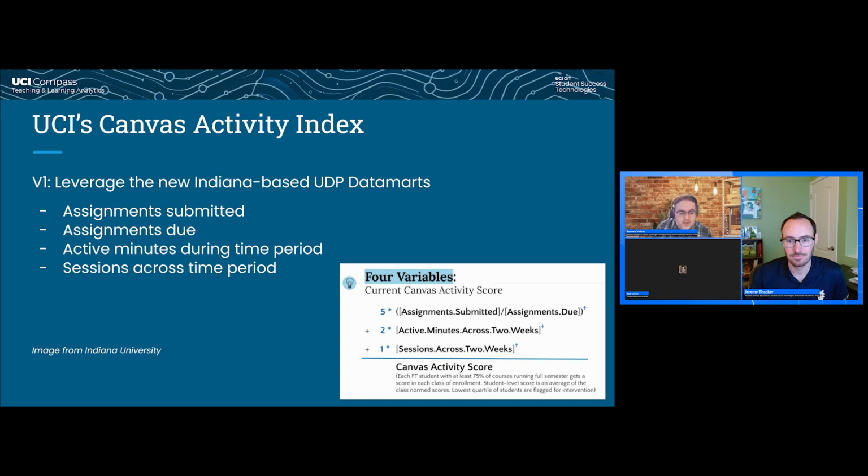So what actually goes into calculating the scores that we have? We're using a Canvas activity index using the Indiana research-based data marts. We're doing it a little bit differently than Indiana. They're looking at, I believe, the student and then octiles relative to their peers in their academic degree programs. We're looking at a section level for each student, so we're going a little bit more fine-grained. The 4 variables that go into that are assignments submitted, assignments due, active minutes during the week, and sessions across the week. And there's a calculation on the right that generates an activity score.